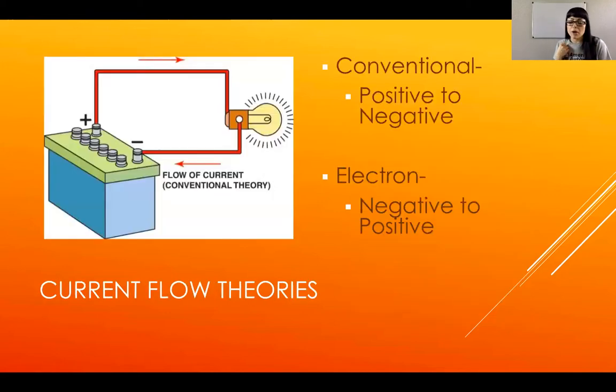Now that we know about electricity and its properties, meaning how it does what it does, the movement of electrons, there are 2 different theories. I don't like using the term theory because it's actually been proven that one of them is correct, but this is how people look at electricity. The conventional theory is what is known as electrons flowing from the positive side of the battery to the negative side of the battery. And most of you are like, oh yeah, isn't that how everything works? That's what we've been told pretty much our whole lives.